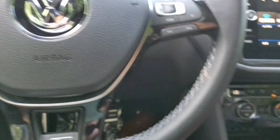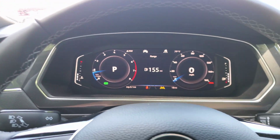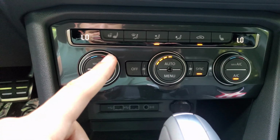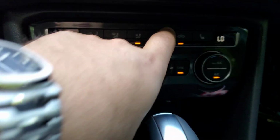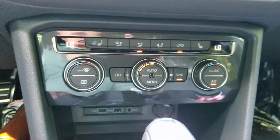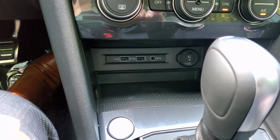Now, moving on to the side here, just want to make one more note. You do have Fender tuned audio all the way around, so this vehicle is going to sound as good as it looks. Leather wrapped steering wheel as well, that is also heated just like the seats. You have heated seats and a heated steering wheel, as well as dual climate control and various different settings for that. All your ventilation settings, your fan speed here is followed by LEDs. Beneath that, we have 2 USB ports and an aux port, as well as the power port, the 12 volt.